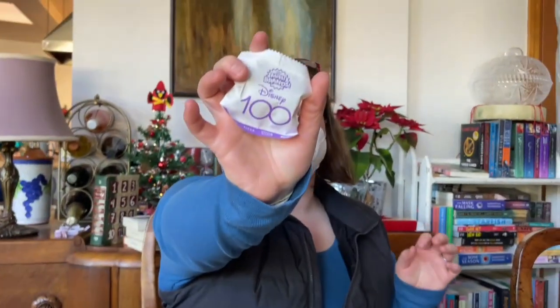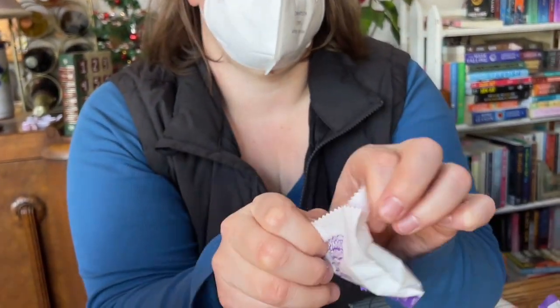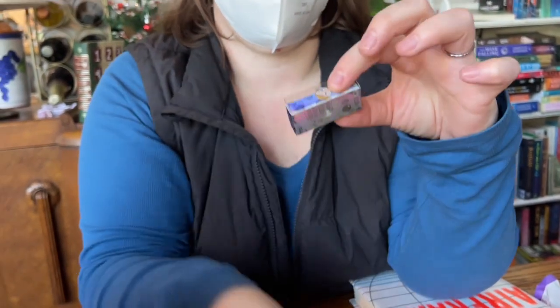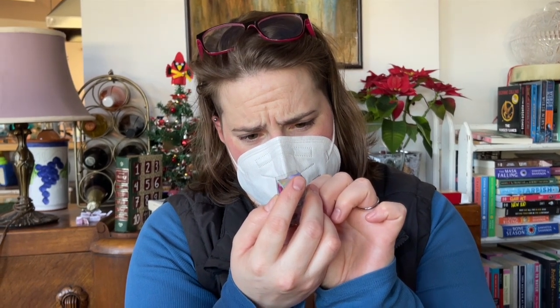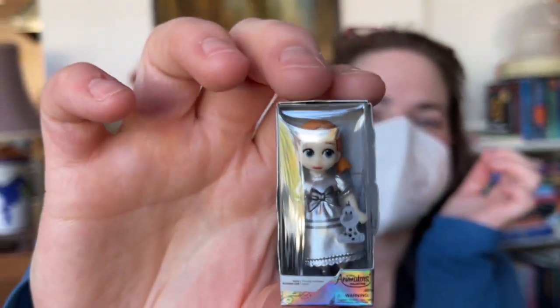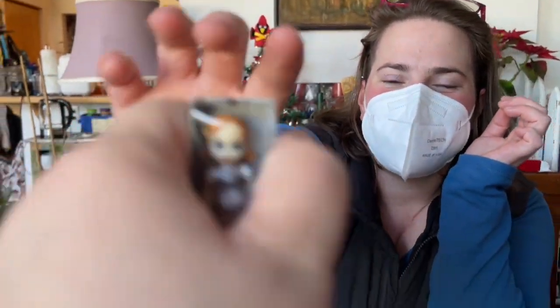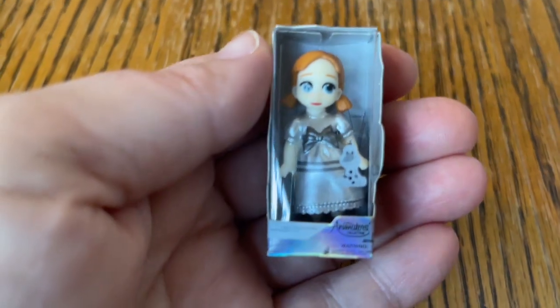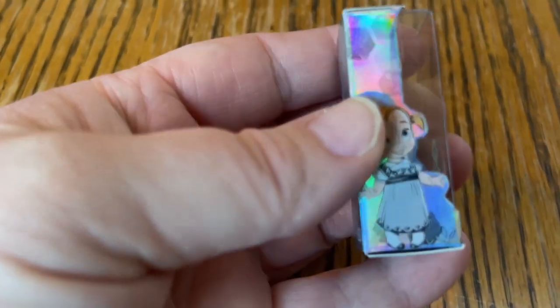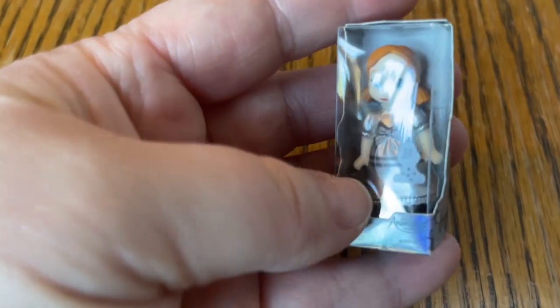All right, I got one more. One more! One more! You're strong. She can open them. Anna. From Frozen. Oh my gosh! As a child, she's so cute! Little girl Anna. Oh, Anna. And she wanted to play with her sister so bad. Do you want to build a snowman? Oh, no. How cute. Oh, look how cute she is. All right, now mom's crying.